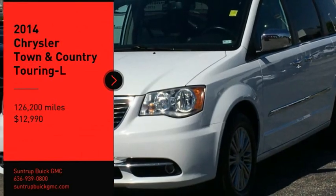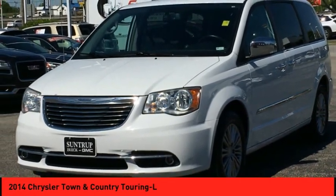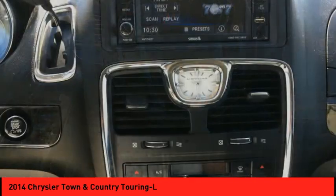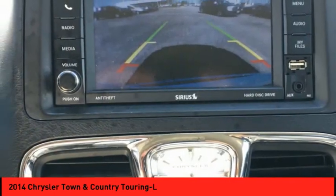Looking for the right vehicle? Check out the 2014 Town & Country. Town & Country's V6 engine provides plenty of power while still providing the fuel efficiency you look for in a vehicle. Tow up to 3,600 pounds when your Town & Country is equipped with a towing prep package.